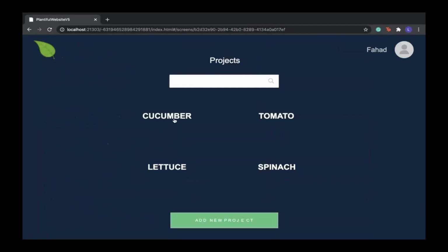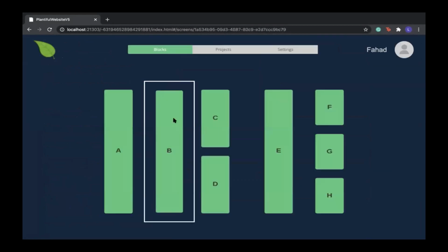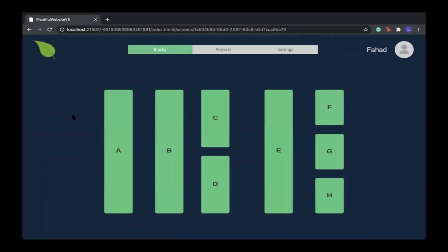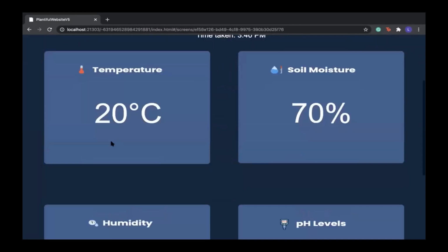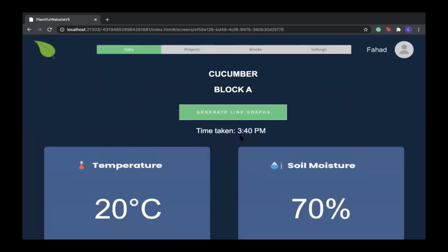Now let us look at the project Cucumber that this user has made. This is the block design that this user has made. Now let us see the sensor readings of block A by clicking on it. These are the sensor readings that were taken at 3:40 p.m.